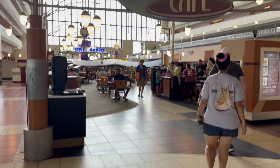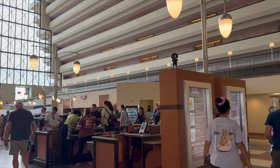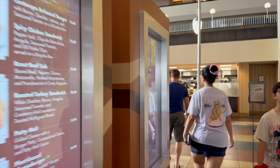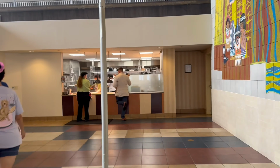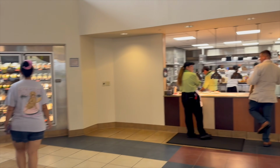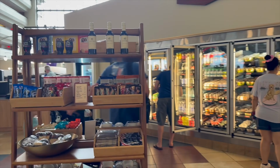All right, we are at the Contemporary Hotel at the Contempt Cafe. And if you notice Edna, I'm not going to point it out in a big way, but all the hotels do something like that. If you find her, you go to the front desk by check-in, let them know, take a picture of it, let them know that you found her, and you will get a prize.